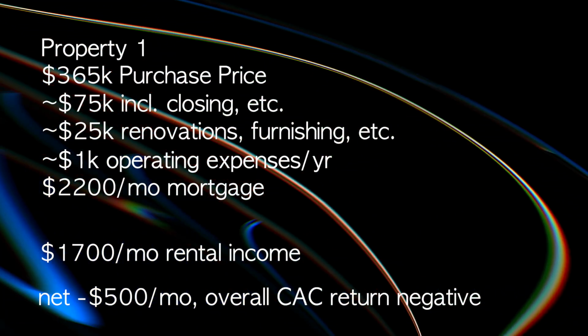We've talked enough about the first property, but that one I do plan on keeping, probably forever. There's no major issues with it, no foundation problems or anything like that. It's just cookie cutter, simple, easy on the brain. I'm going to hold on to it, and that's that.